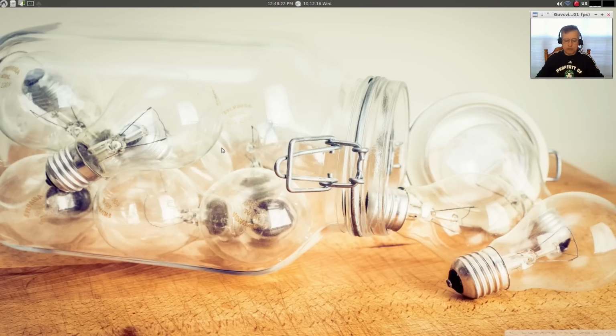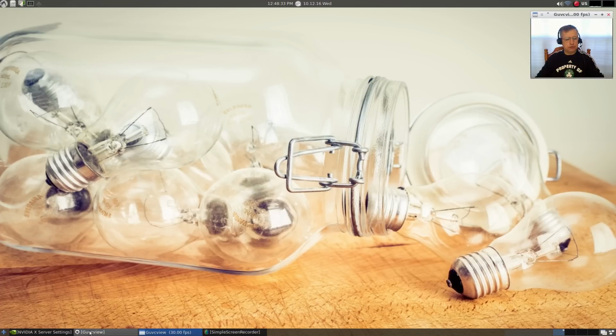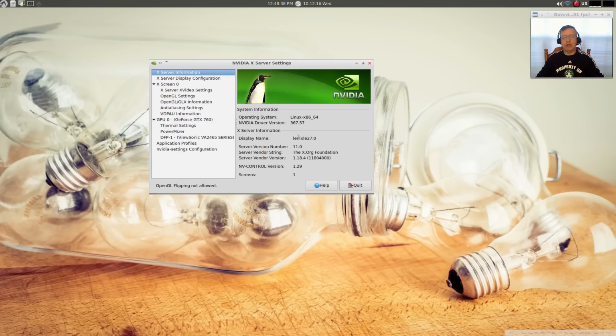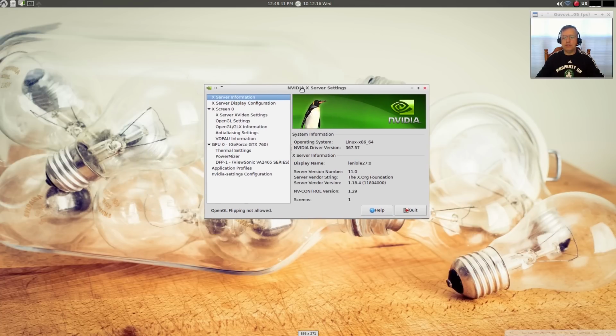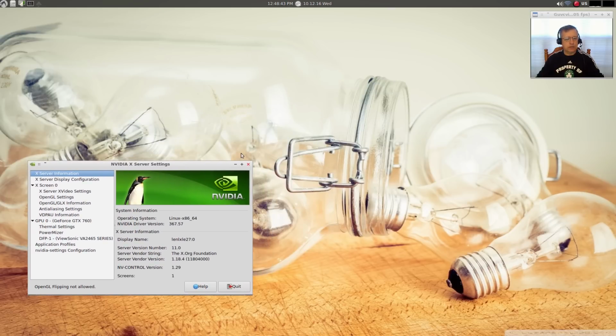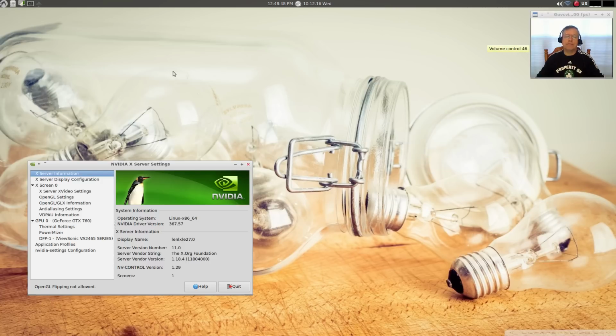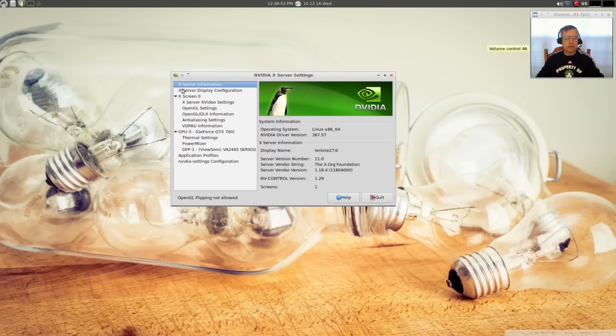It actually gave me a message that it was unsuccessful, but I ran through the process, and when I rebooted, as you can see, I now have the 367.57 driver enabled. So Nvidia is now enabled. Broadcom is working fine. It looks like everything is the way it should be, and so now I can actually use LXLE the way it was intended.